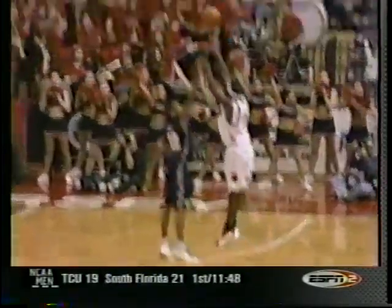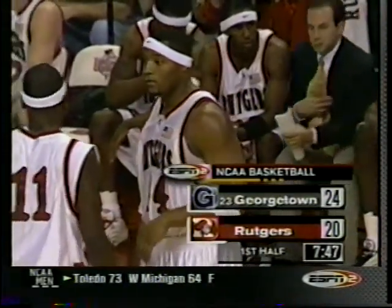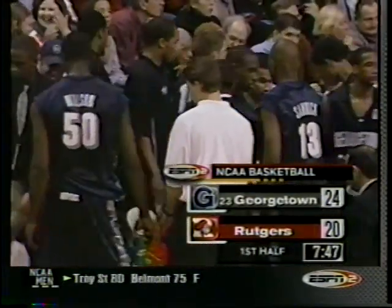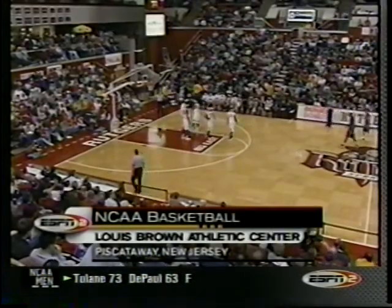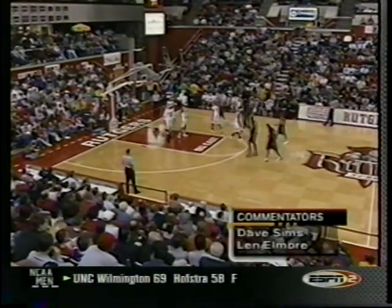Georgetown leading at Rutgers. Coleman, though, playing his part nicely here. Very much. Justin Brown getting pretty excited up at Stores at Gamble. Here at our game, it's Georgetown leading 24-20 at the 7:47 mark. Big game here in the Big East Conference. It's the home conference opener for the Rutgers Scarlet Knights under their new coach, Gary Waters. We're at the rack. Dave Sims, Len Elmore with you.